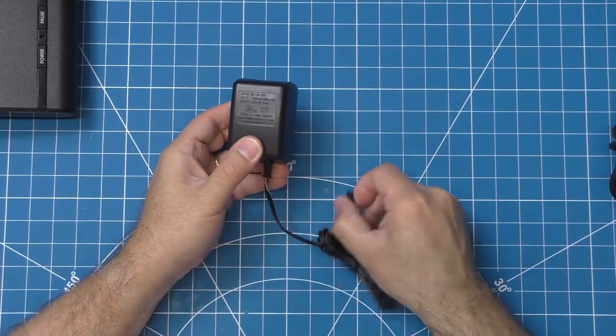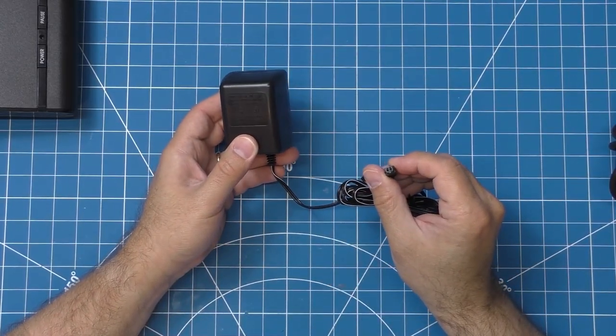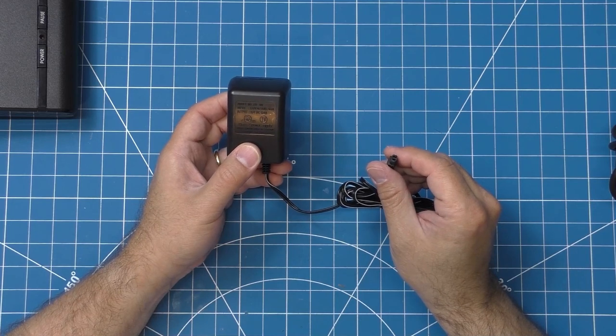You can't just open the box and plug this thing in, though, because the Atari 7800 requires a 9-volt power supply, and this third-party adapter puts out 15 volts. So I'm going to cut off this weird power connector and splice it onto a 9-volt power brick.